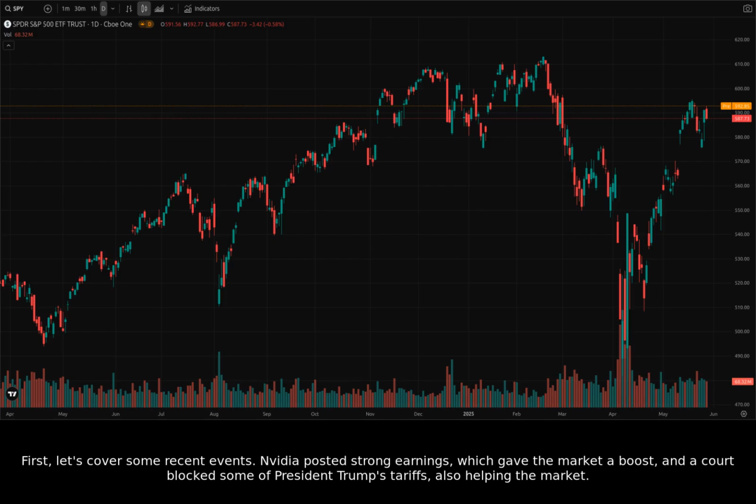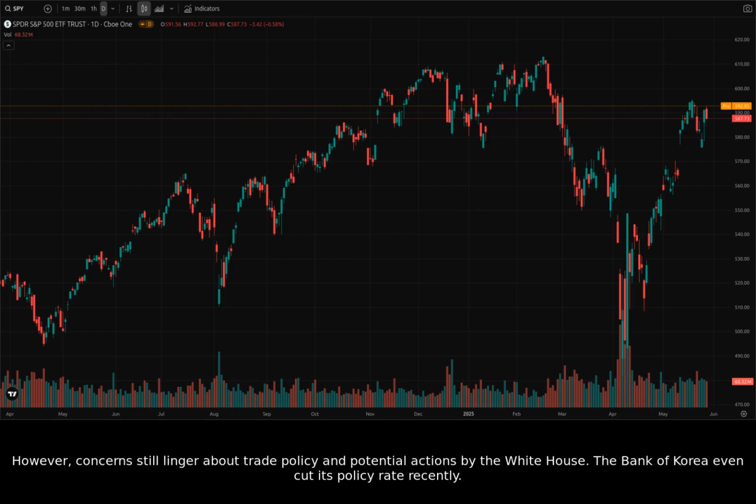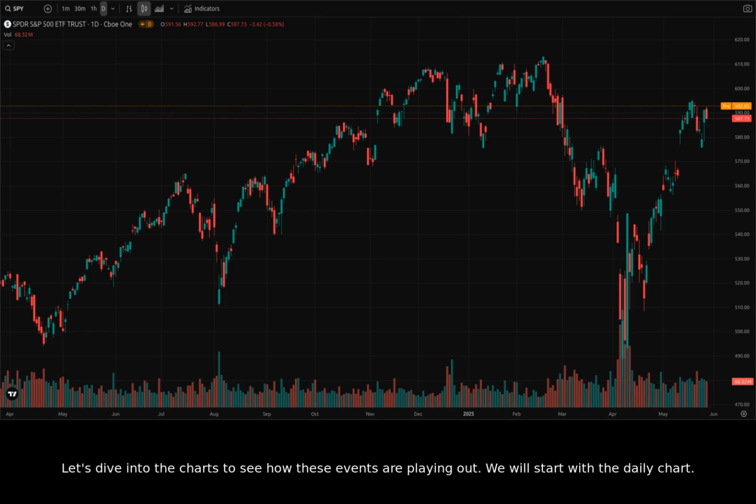Nvidia posted strong earnings, which gave the market a boost, and a court blocked some of President Trump's tariffs, also helping the market. However, concerns still linger about trade policy and potential actions by the White House. The Bank of Korea even cut its policy rate recently. Let's dive into the charts to see how these events are playing out.